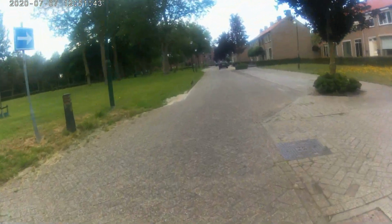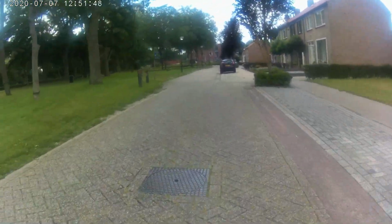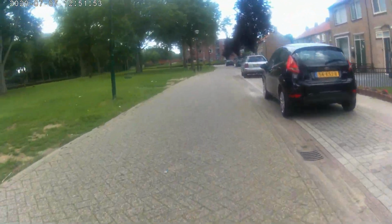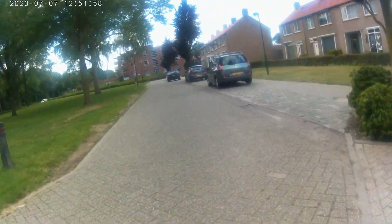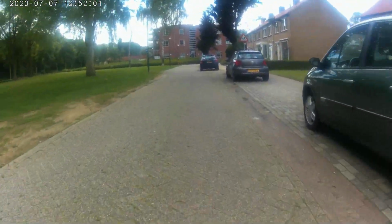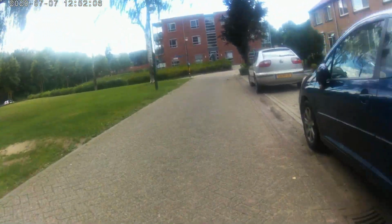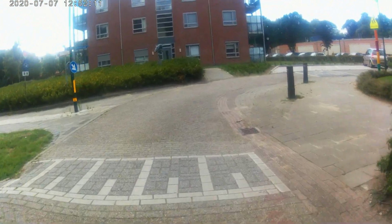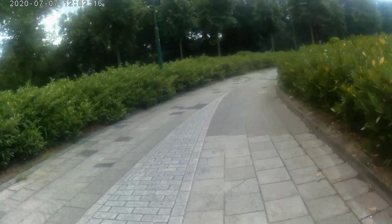Okay, because this is a longer bit, I've sped it up a bit, so I'm not going faster. This is a technical thing. Only now I get an exclamation mark in my screen, so I'm not sure if it's going right. But this is the Beersebaan. It has a bike path all the way through Cuijk. It's separated from the cars.